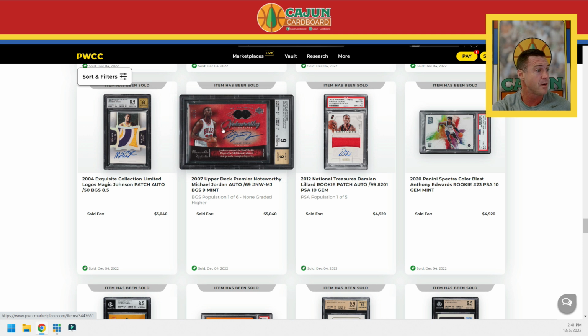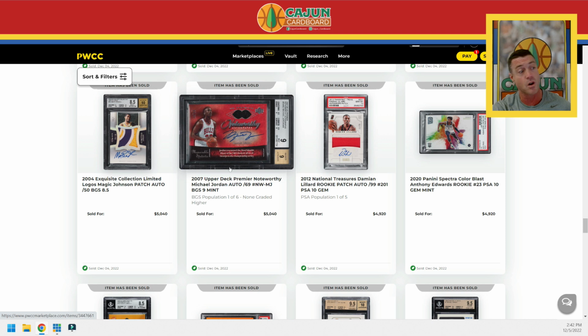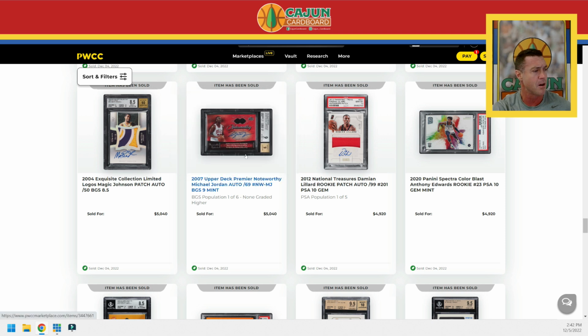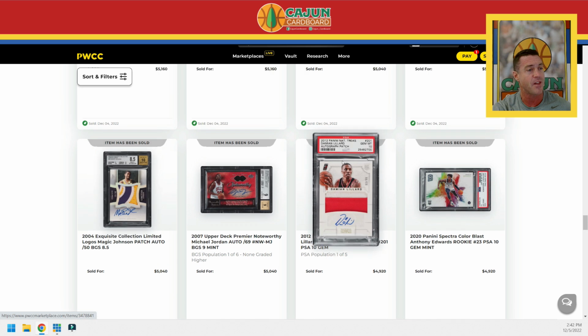Patch autograph Jordan 99. 5,040. I'm not familiar with it. I've never actually seen this card from 2007 Upper Deck. It's called Premier Noteworthy. Interesting. We got a limited logos Magic Johnson, serial number to 50, 5,040.